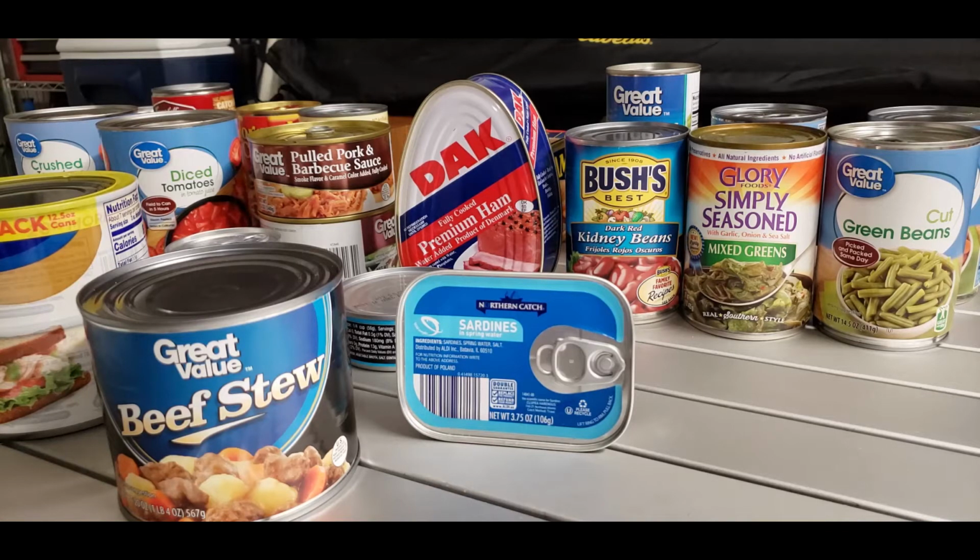What I have done, and I will be showing you in a later video, is in my spare room, I bought me a 4-tier shelf, and it's about 4 feet wide and 2 feet deep probably. Fits right in the closet and close the door. Nobody can see it. And I put it right in there, and that's where I store all my emergency supplies.